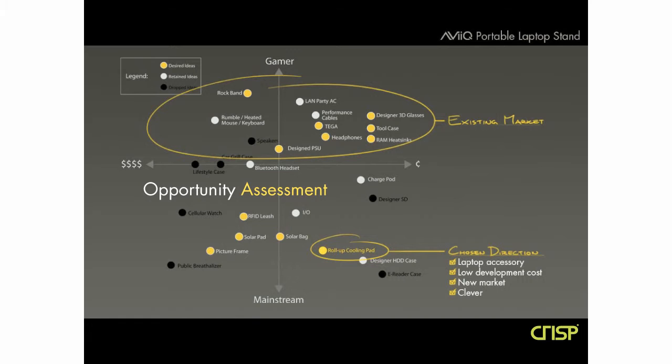They chose it because it was a laptop accessory. The capital expenditure is very low. It was very far away from what they were doing already, and the solution they considered to be somewhat clever.